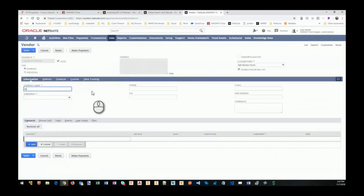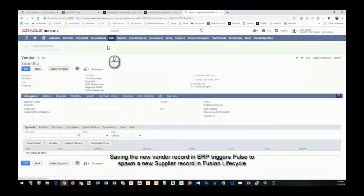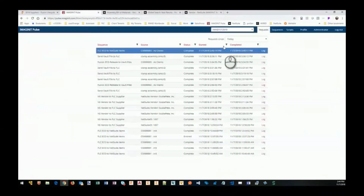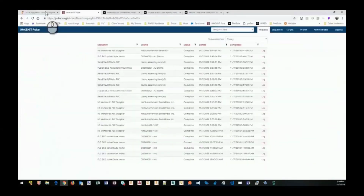And this workflow really all depends on who owns which data. In this case, the vendor is owned by the ERP system. Parts and models are owned by Vault. The item master is maintained in Fusion Lifecycle. So there we've successfully created a new vendor in Fusion Lifecycle, and we can see that that sequence has fired within Pulse.